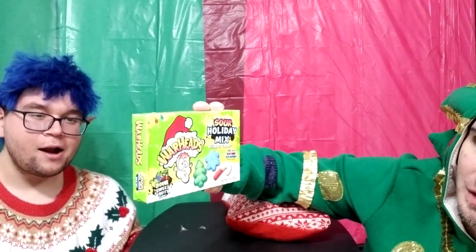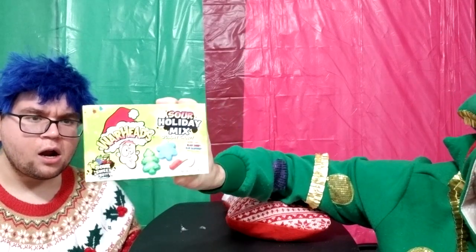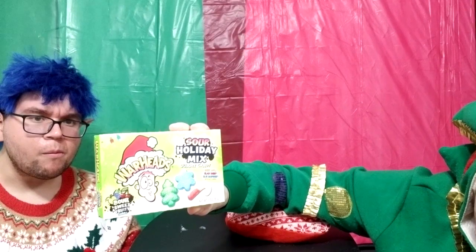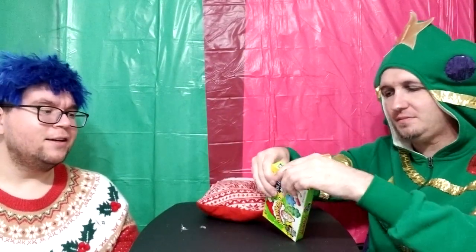Oh, one of my favorites. Warheads Sour Holiday Mix. We have green apple, which is probably the tree, black cherry, which is probably the candy cane, and blue raspberry, which is the snowflake. They're going to be sour.